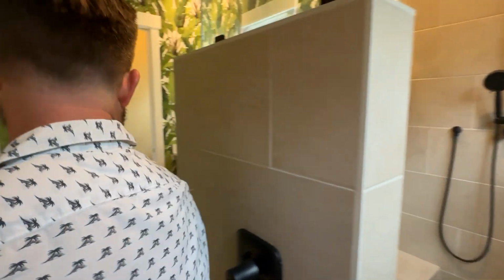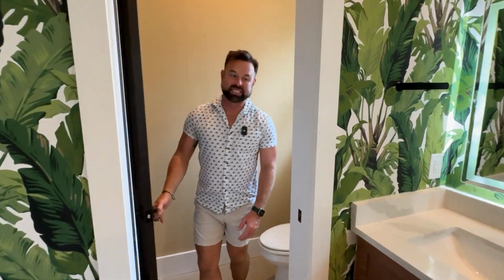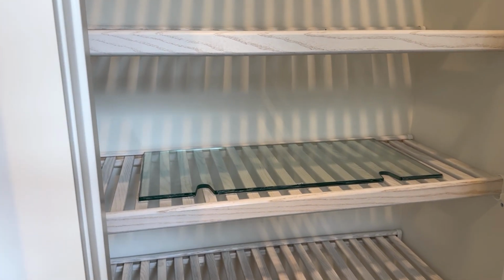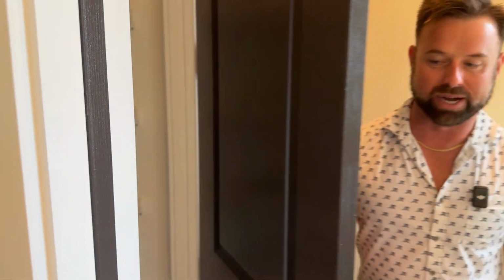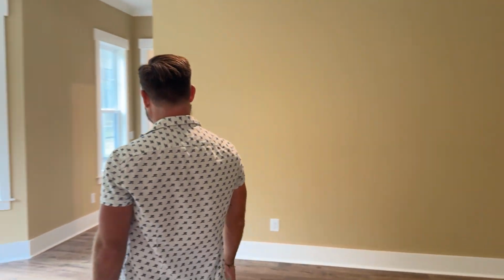All right. And then there is a water closet as well. One nice thing is in the water closet, you actually do have some linen storage as well. And that's an example of that vented wood shelving that I was telling you about. All right. So we're going to head back.